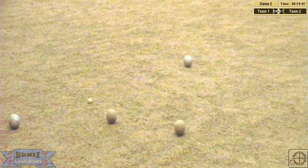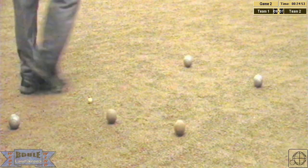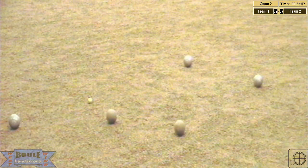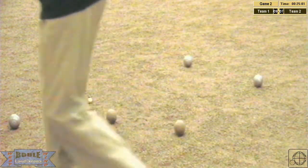Team 1 manages to point again. And we will see a new pointing attempt from Team 2. Ends up short. Now it's in this critical stage again where Team 2 really has to manage to get their boules in a good position.